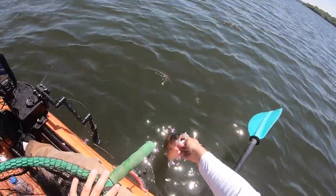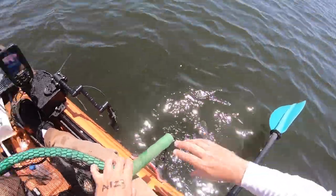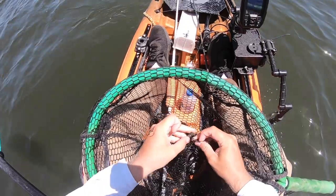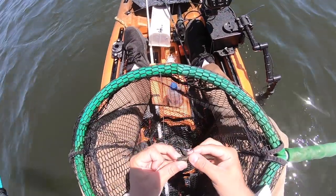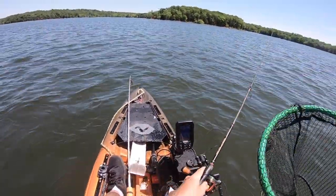Wish I could count him towards the tournament. Maybe there's some bass down there. I don't know. Probably a bunch of hybrids. But we're gonna try to get another one. There's a big school of fish down there. On the Ned rig. That was awesome.